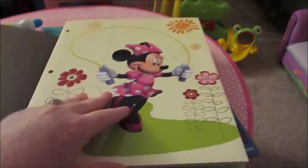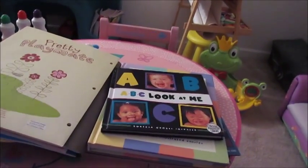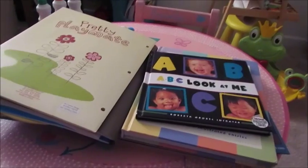I also keep all of Brooklyn's completed workbooks in a folder. So that is everything that we enjoy using for our preschool at home for Brooklyn, and she is 3.